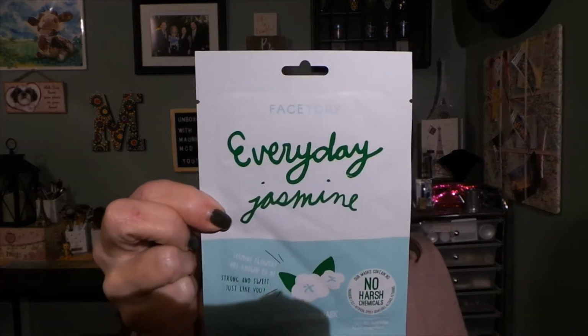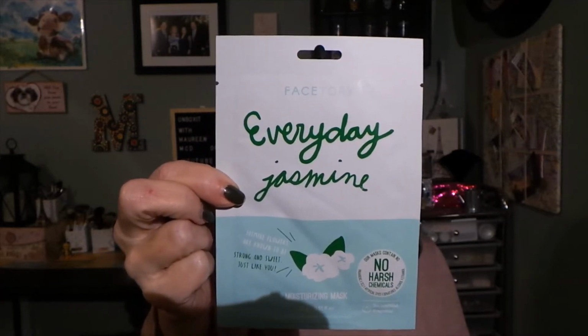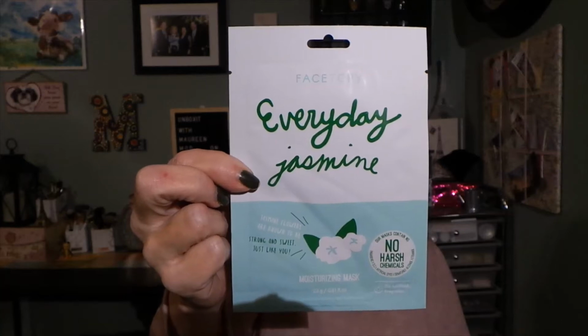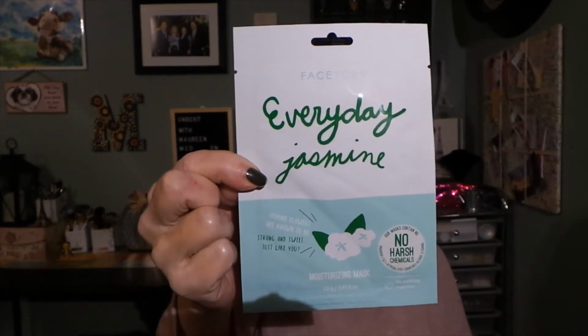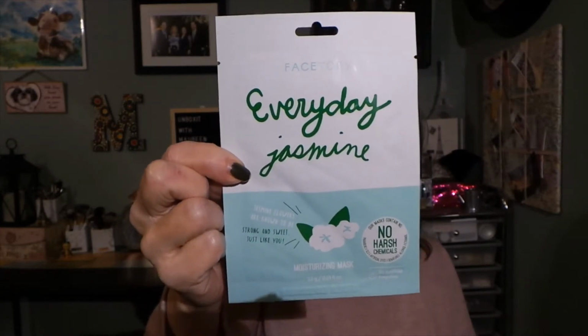So we're going to get right started on this, and this is from the actual Facetory themselves. And this is the Everyday Jasmine Hydrating Mask. Jasmine extract is a healing ingredient that calms and hydrates. And then there's the Simonsia, which is, I don't even know how to say that, which is a jojoba seed oil. And it's a calming ingredient that conditions the skin and smooths out skin texture. This is a good mask. Value of $3.50.